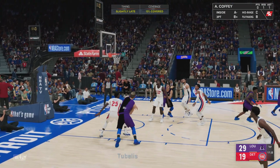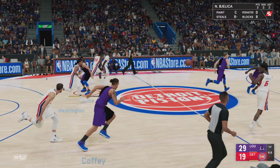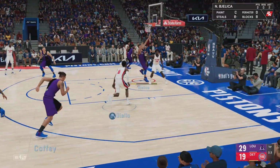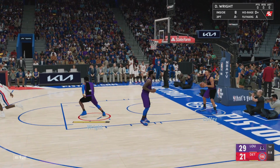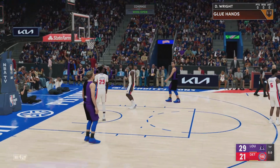Here's Coffey. Three-pointer, no good. Diallo finds Levine. Back to Diallo. Floats one, and it's good. Credit Levine with the assist. The floater can be a tricky shot, but that's the right choice.